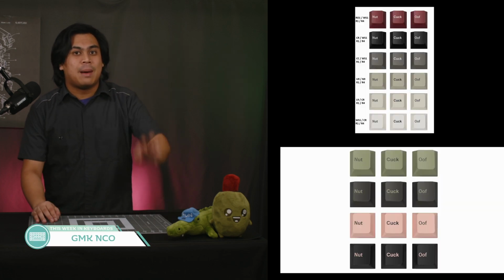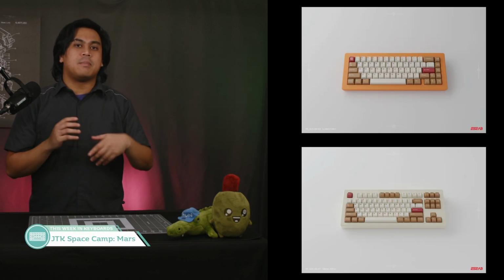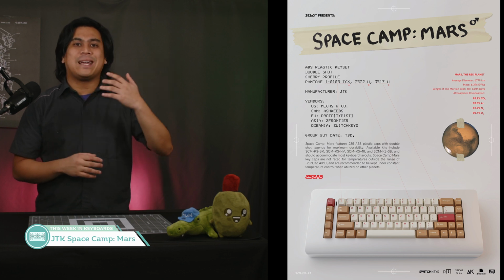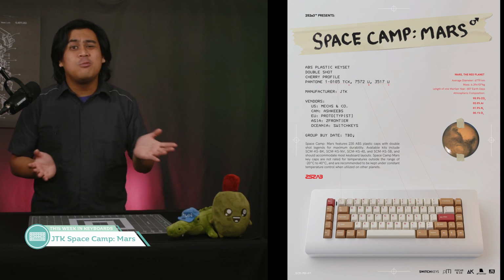GMK NCO is about 3 words: nut, cuck, and oof. JTK Space Camp Mars is a Mars themed set, which is interesting to see, the bold red of the alphas and the dusty orange used for the modifiers. Not colors I'd like together, but I see what they're trying to do. Not too bad, just not for me.